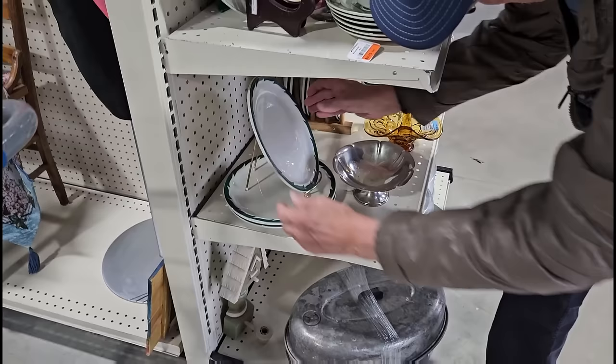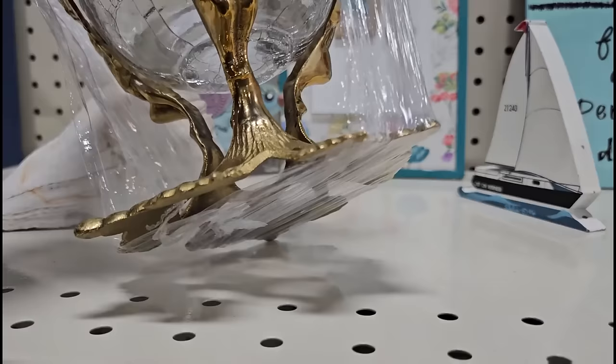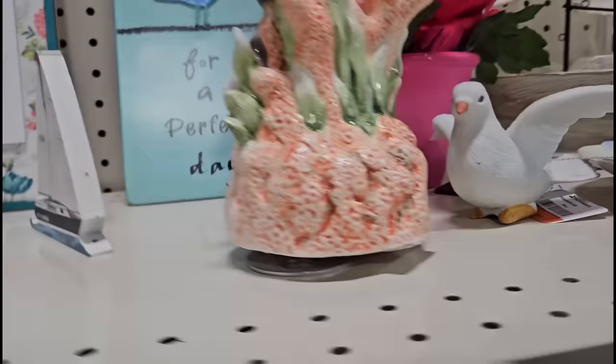Yeah, gorgeous. This is pretty fancy, isn't it? Crackle glass. It could be vintage, I suppose. I was looking for the price. I wouldn't be getting it. $750. That looks musical. Yeah, I don't know if this is vintage stuff or not.